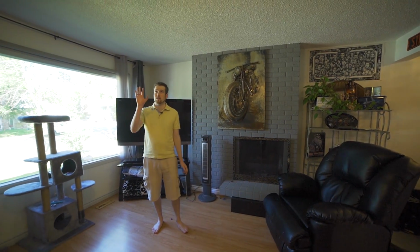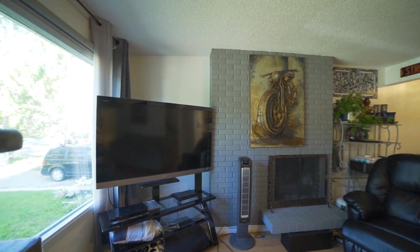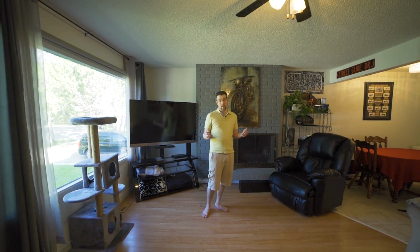It's also kind of nice that there's a ceiling fan in here so you can keep the airflow going throughout the house. And this room's actually quite large. It looks a little bit smaller than it is just because there's quite a bit of furniture in here, but if you had a little bit less furniture in here, you would have a lot of space.